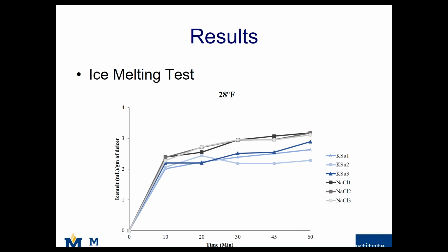Okay, so what does all this data tell us? Here are the ice melting test results, again measured at 28 degrees Fahrenheit. This is where you add your deicer or anti-icer to that ice lens, and then you measure how much is melted over time. On the x-axis, you have time from 0 to 60 minutes, and on the y-axis, you have ice melt in milliliters per gram of deicer.